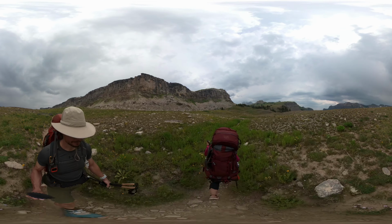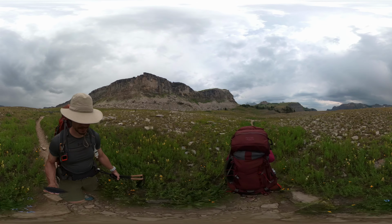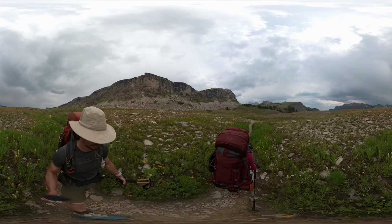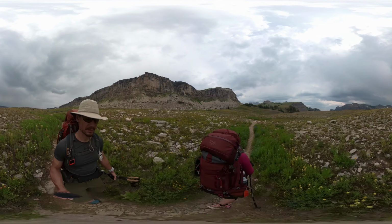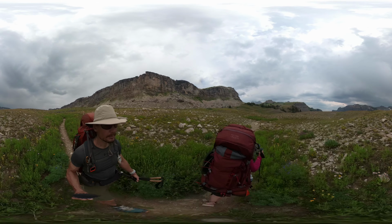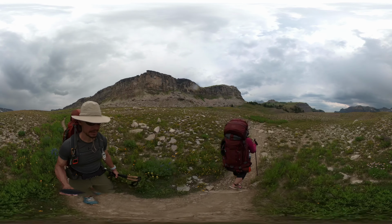Anyway, seeing a lot of people as we've been walking, probably 20 or so. Probably an equal mix of runners and backpackers, all ages. Just an interesting landscape.